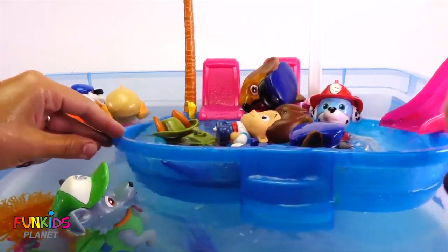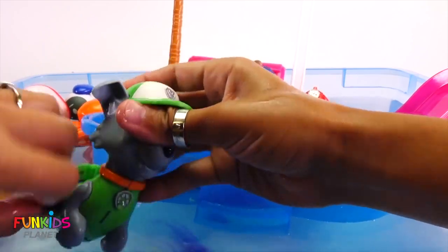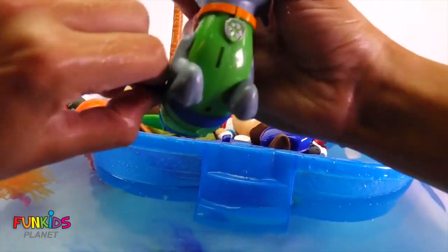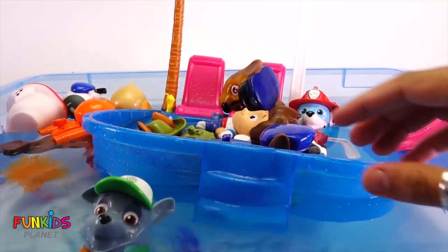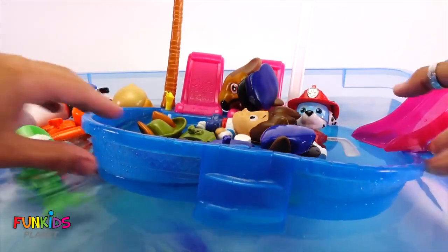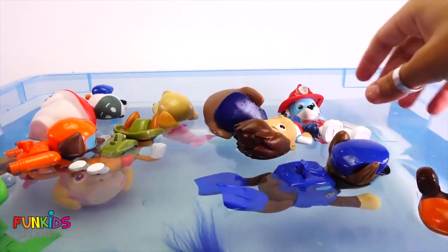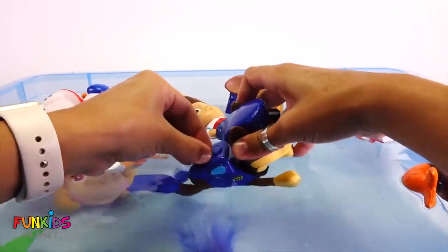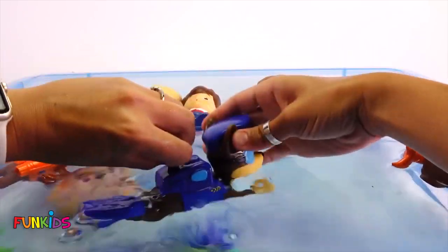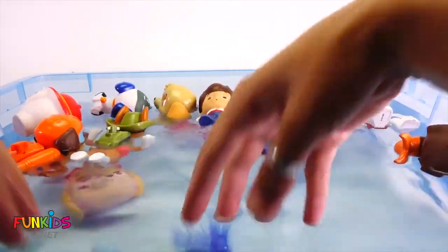Nice! Okay, now let's watch some of our Paw Patrol swim. Let's try it with Rocky. All right, are you ready for this? Here he goes. Wow, wow. Let's get this pool out of here. It's too small for our big pool. Ooh, let's do Chase. Here he goes, are you ready? Go, Chase, go. Oh. Look at him kick his feet.